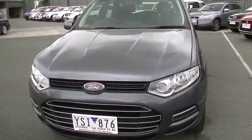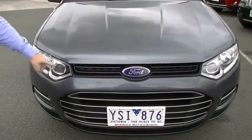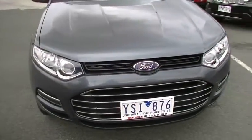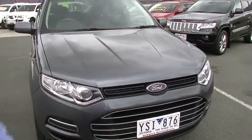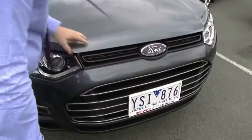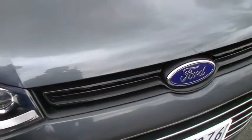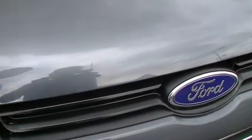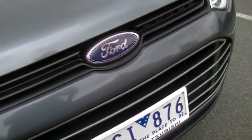Starting at the front, obviously with the SZ update, you do get the projector headlights, which moves them to the inside, the nice big open grille. One thing to note, this car does have a few kilometers on it, so condition is paramount for this video. Front bar, very minor mark on it every now and then, but you've got to be really picky to try and find any stone chips. It's a couple of little ones at the front here, and one on the very front of the bumper bar there. That's it, really clean car at the front.